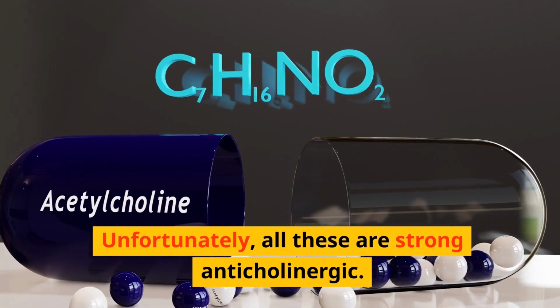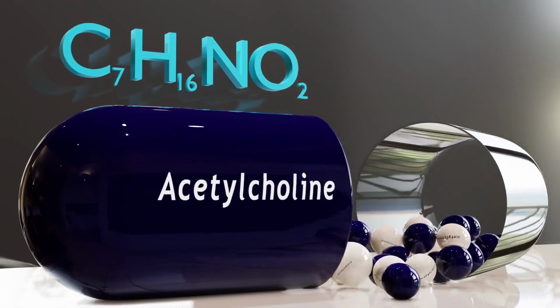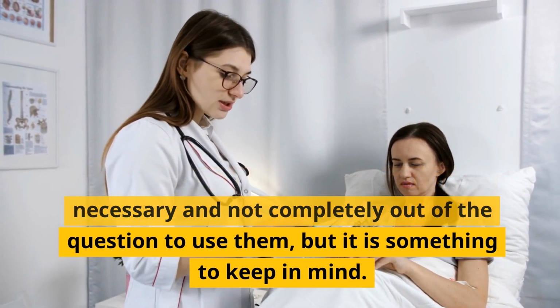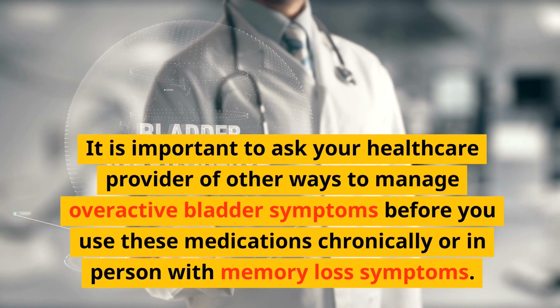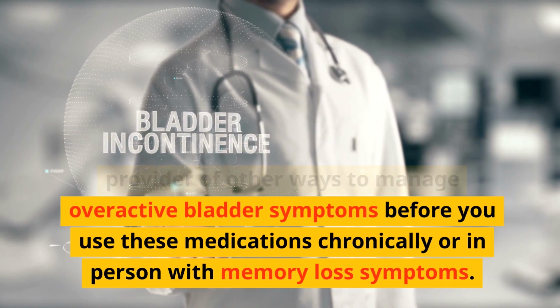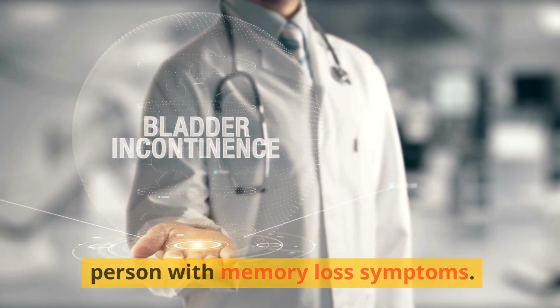Unfortunately, all these overactive bladder medications are strong anticholinergics. Sometimes taking these medications is necessary and not completely out of the question to use them, but it is something to keep in mind. It is important to ask your healthcare provider of other ways to manage overactive bladder symptoms before you use these medications chronically or in a person with memory loss symptoms.